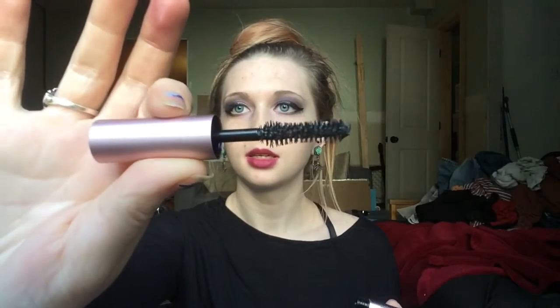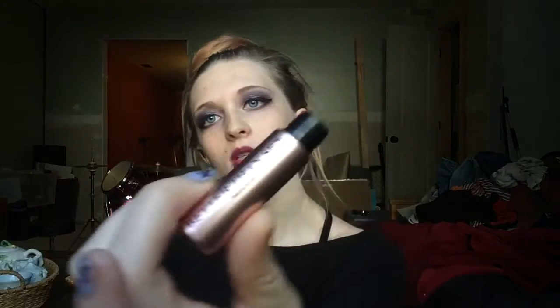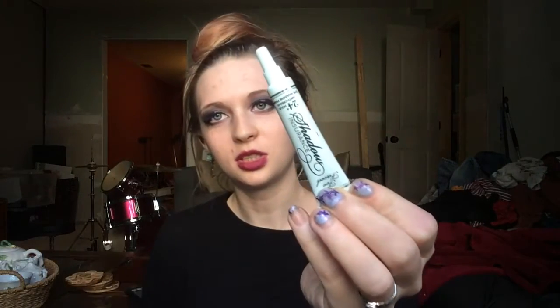And then we've got this Too Faced Better Than Sex mascara. That's what it looks like. And then, I'm gonna break something. Ow. And we've got the shadow insurance. It actually just kind of looks like that professional stuff that I showed you.